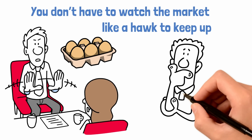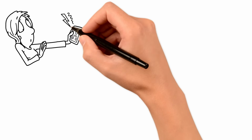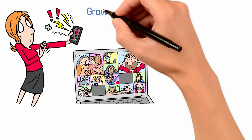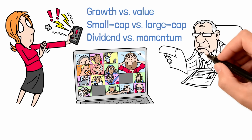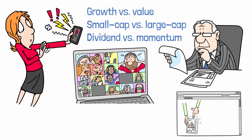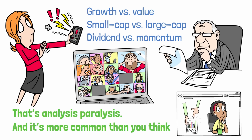Now, if ETFs are so great, why do so many people still feel overwhelmed? Because there's too much noise. Online, you'll hear 1,000 different opinions: growth versus value, small cap versus large cap, dividend versus momentum. Every influencer has a different strategy, and suddenly you've got 20 tabs open, comparing charts, wondering if you're already too late. That's analysis paralysis, and it's more common than you think.